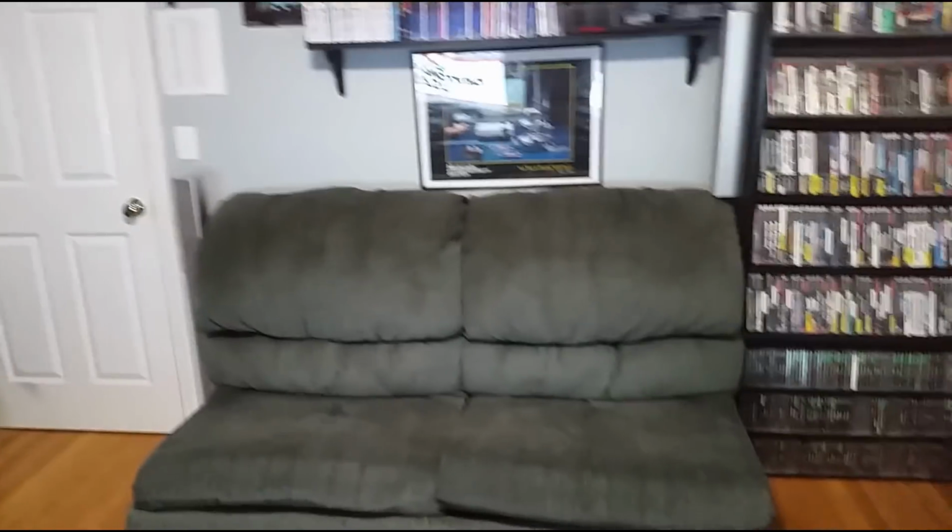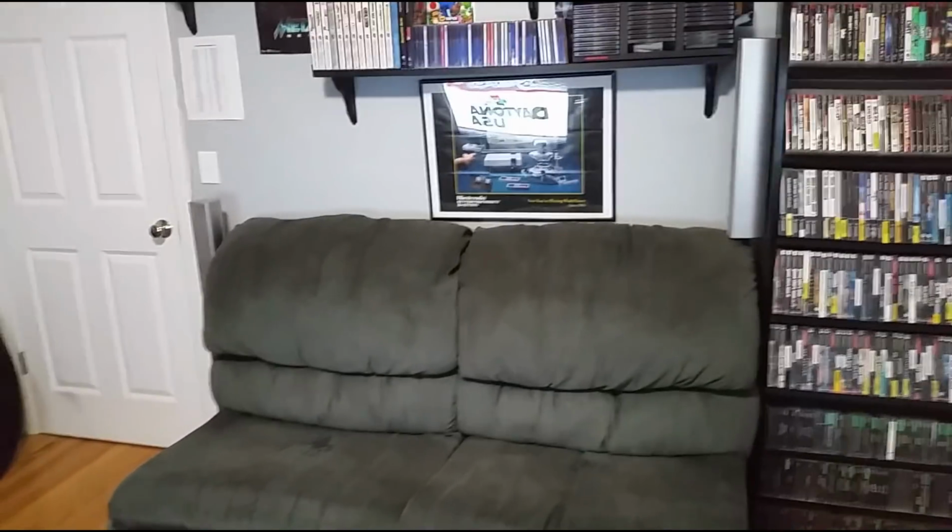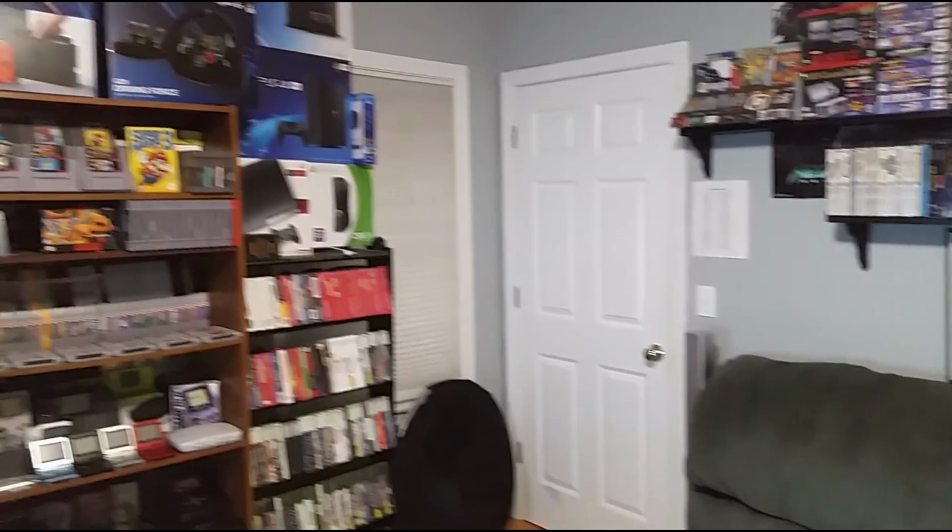Oh, my couch. It's an old couch. I had to get rid of it. There was actually extra sections, but I needed it to fit in this space, so I did not attach those.